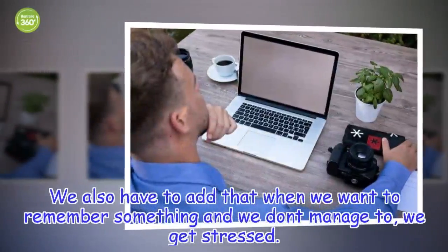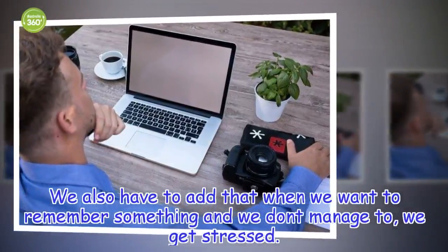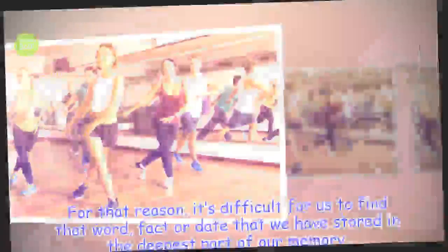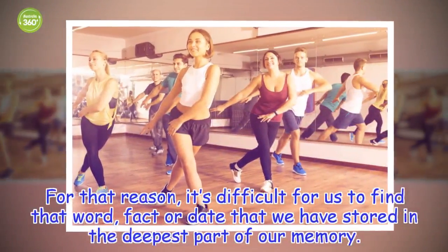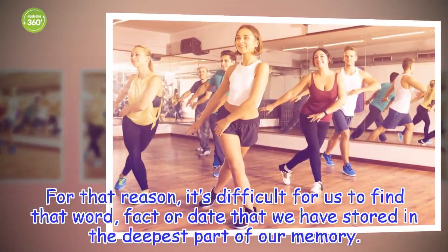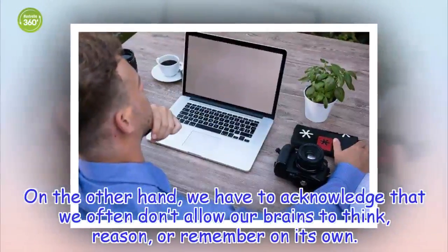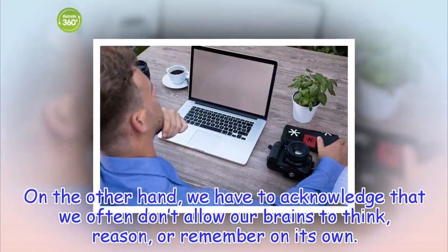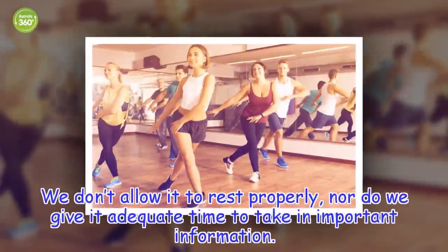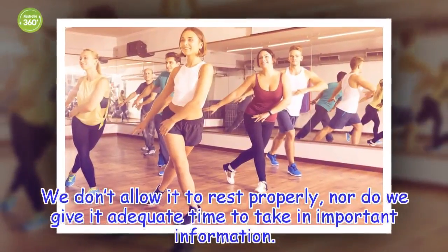We also have to add that when we want to remember something and we don't manage to, we get stressed. For that reason, it's difficult for us to find that word, fact or date that we have stored in the deepest part of our memory. On the other hand, we have to acknowledge that we often don't allow our brains to think, reason, or remember on their own. We don't allow it to rest properly, nor do we give it adequate time to take in important information.